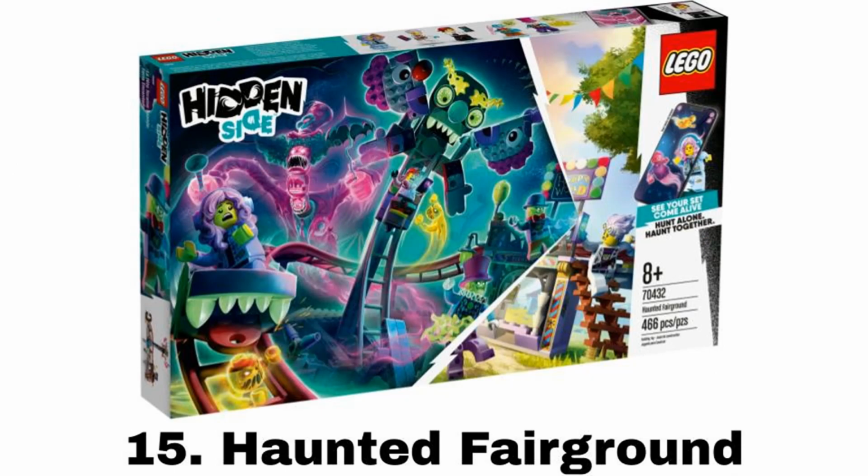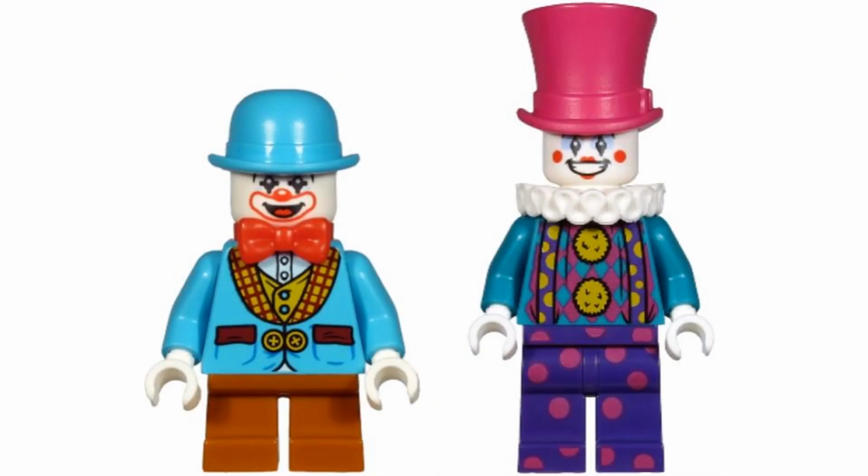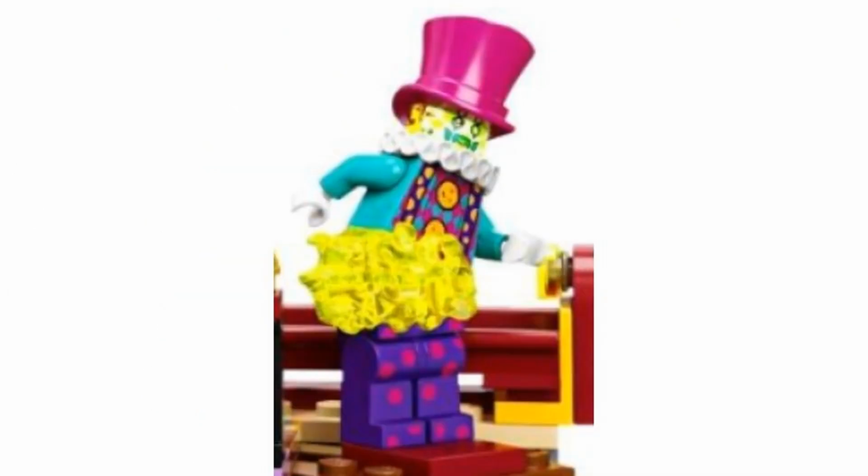Number 15 is the Haunted Fairground, and this is a very fun set. It comes with 5 minifigures: Jack, Parker, JB, and 2 clowns, Jimbo Loblo and Terry Top, which can be possessed to become cool ghosts, especially Terry Top, who has a piece that turns his body.